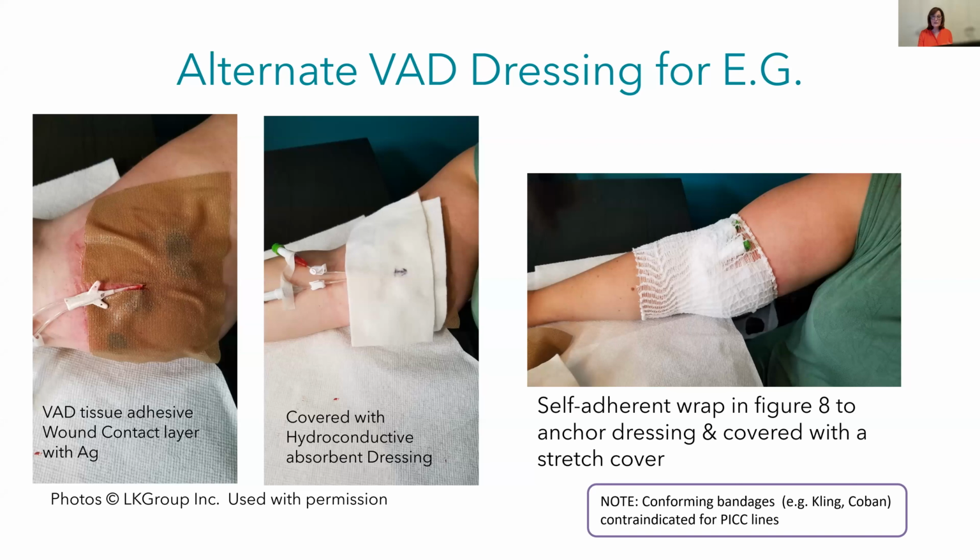And in this case, there was tissue adhesive. So starting from the left, we put tissue adhesive at the insertion site because the catheter had migrated just a little bit over a centimeter. We used a wound contact layer with silver in it. So we fenestrated it and put it around. And then because there was a fair amount of drainage, we used a hydroconductive absorbent dressing on there, and again marked where you can see that little line there, that's where the insertion site is.